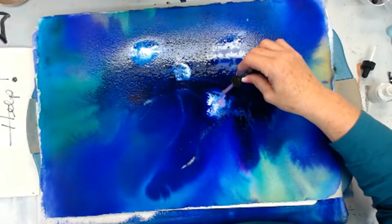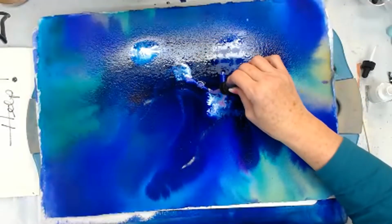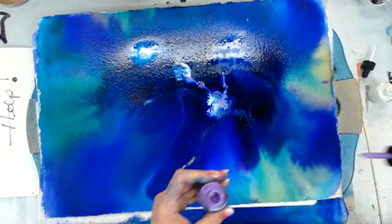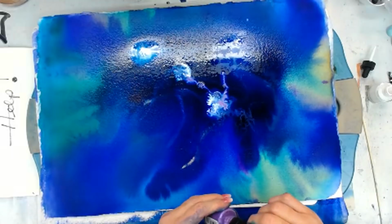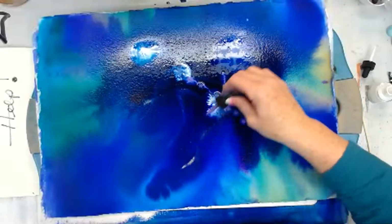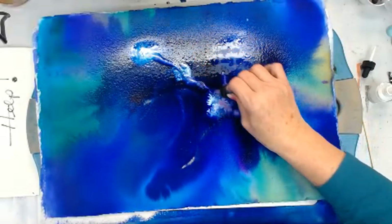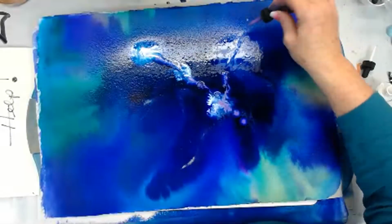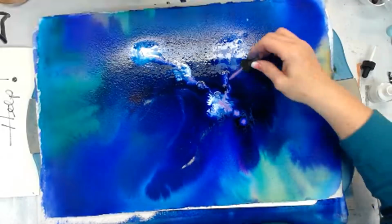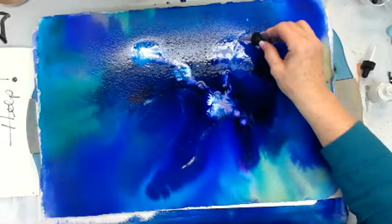I'm going to put just tiny little streaks of this in here this time. This is the Violet Iridescent by P.H. Martin. Just a teeny tiny bit. Where do I want to go with this one? Let's do a little streak through there and maybe a streak out here. Maybe. Little thin, fine streaks like that. Might be the ticket.